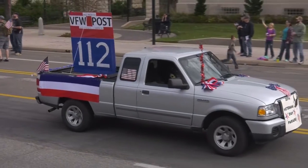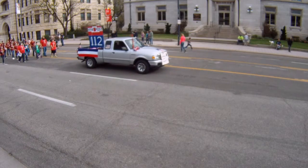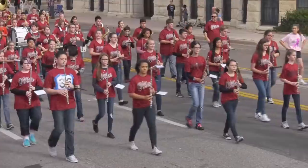And this is the Wilbur Middle School Marching Band. Maybe they'll play us something if we ask nicely.